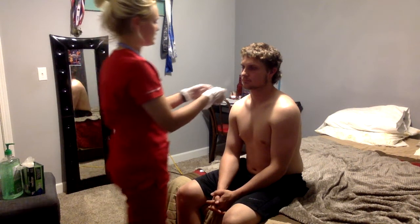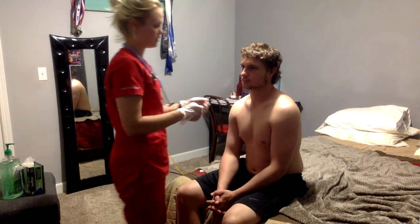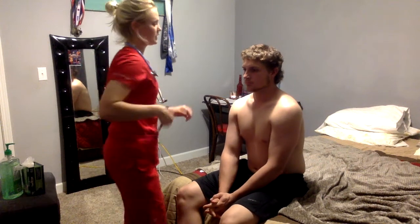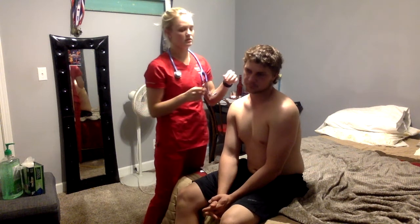So 1+. I'm going to check the mucous membranes of his mouth. And there's no cyanosis there, so it's a good sign. So I'll take those off and perform hand hygiene. And I could also check, if I had an otoscope, I could check for the tympanic membrane to make sure that it's a pearly gray.